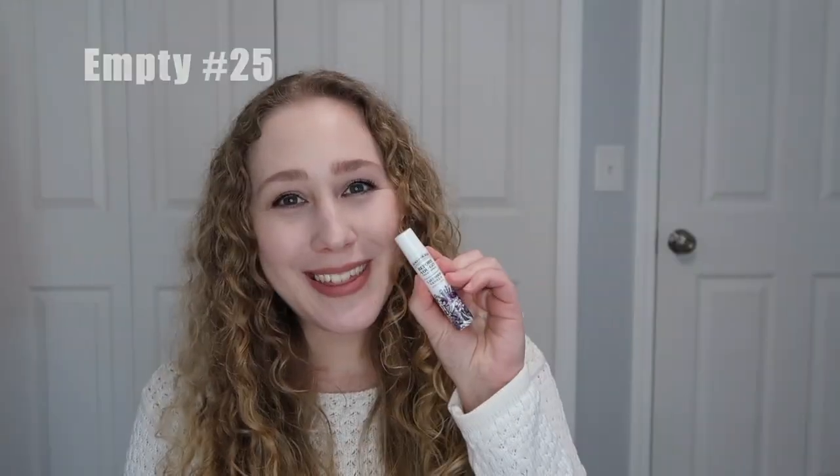A little poopery thing here, and this is the Before You Go toilet spray. This is in lavender vanilla. I'm not going to go into detail, but these are nice to have. I do like having these little travel size ones in my purse at all times.